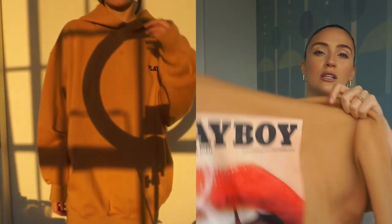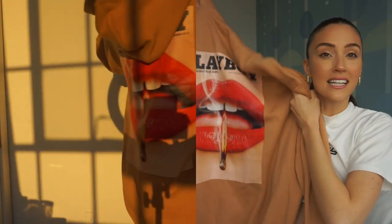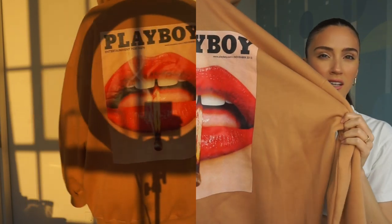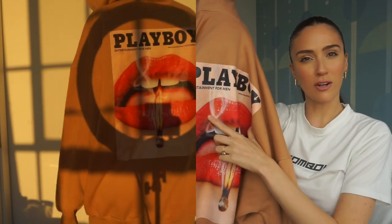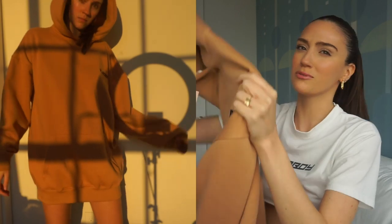The next piece I got is from Missguided and their Playboy collection. I thought it was gonna be whack. I thought it was gonna be corny. Y'all, I got 3 pieces from the Missguided Playboy collection. Can I just show you the logo on the back of this? This is like if I were to put me on a hoodie, this is it. And actually, one of my girlfriends knows the person whose mouth this is, the model whose mouth this is. So shout out to you, you dope as hell.